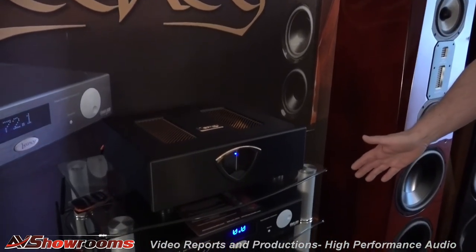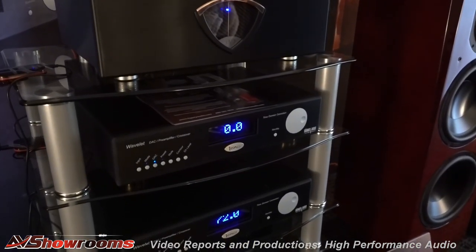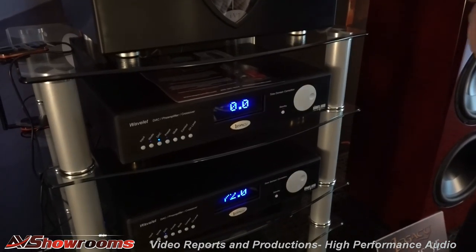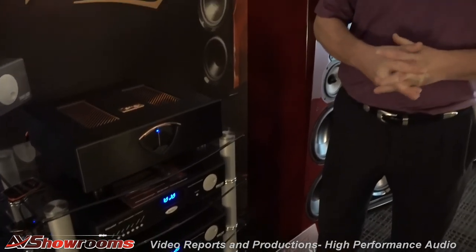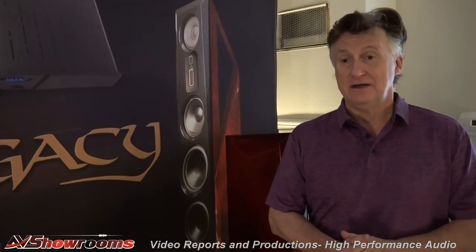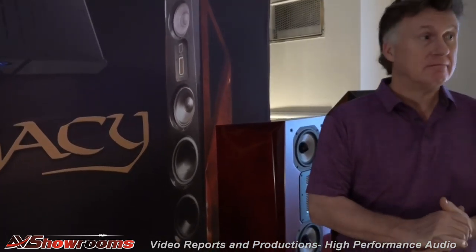We also are using our Wavelet processor, which has Bomer room correction technology. It has numerous other features. It'll accept analog or digital inputs. It has more features than any preamplifier I've ever seen in terms of room contours, and it has a little app that you can use to control everything from your mobile device. So it's pretty slick. Very cool. Well, let's listen in just a minute. I want to show us what we have in the other room, and then we'll come back and do some listening.